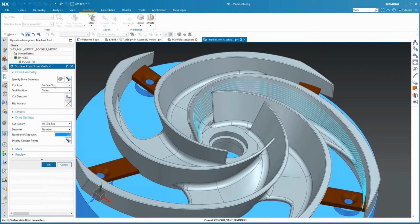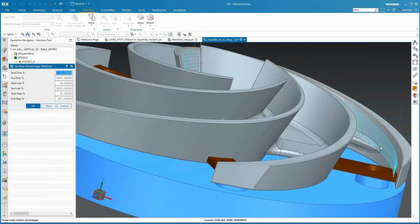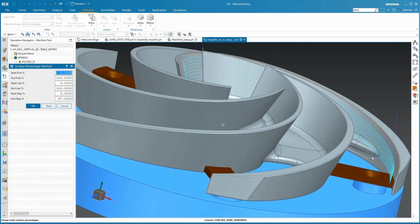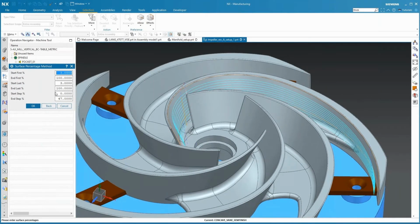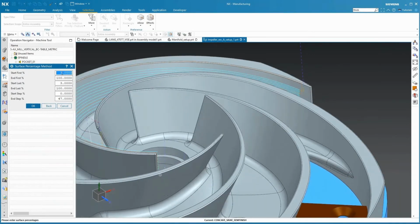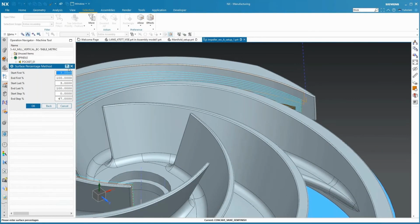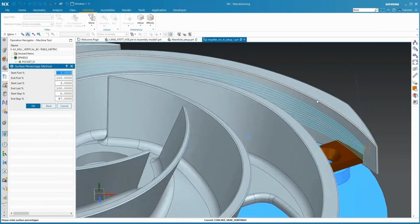Now, another nice feature here in surface area drive is the ability to limit the surface. If you look at it carefully, you can see the surface actually goes under the part, which of course I don't want to machine in this top operation. And I can limit that with this end step here. In fact, I also showed how I could limit from the sides by 3 percentage points. So that's why you see the toolpath doesn't quite make it all the way to the end.